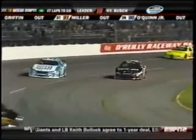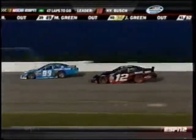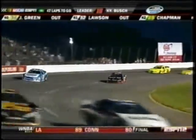Allgaier's already won at a short track this year. He won at Bristol, his lone Nationwide Series victory. He hasn't shown tonight that he's got a car capable of winning yet, but when you start moving your way up into the top 5, we've still got 47 laps to go. There's time, especially if we get another restart, which is likely, as close as everybody's running. We get another caution, never know what might happen.